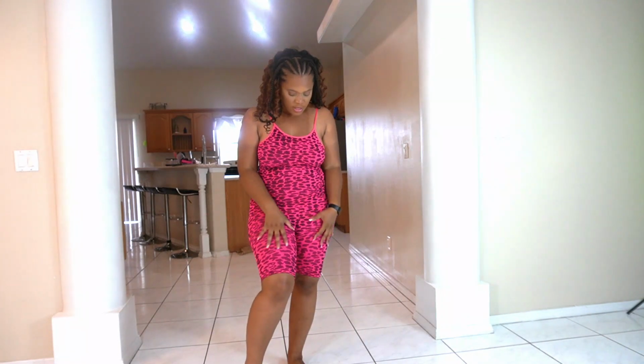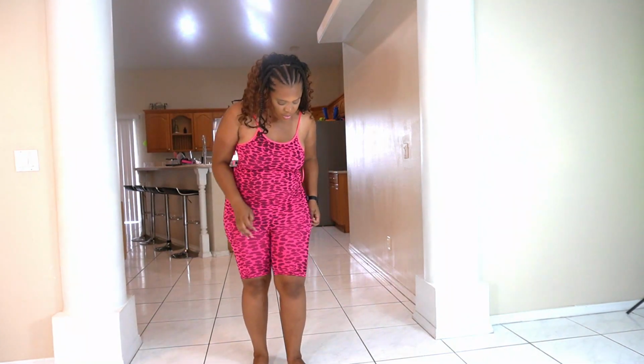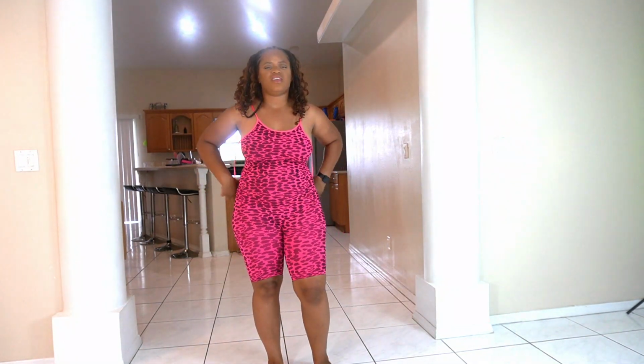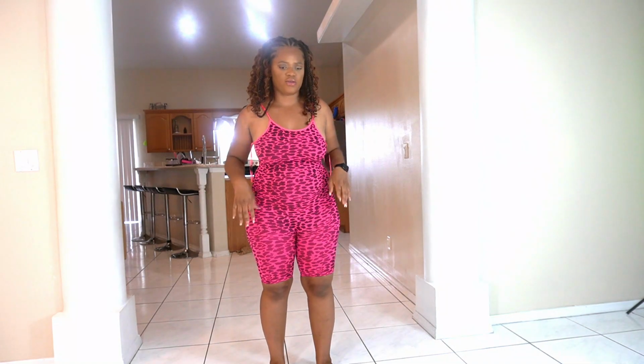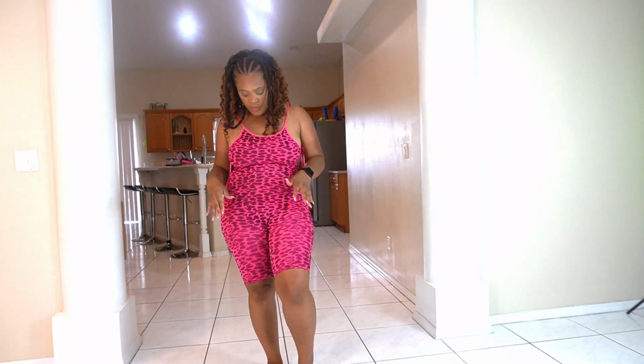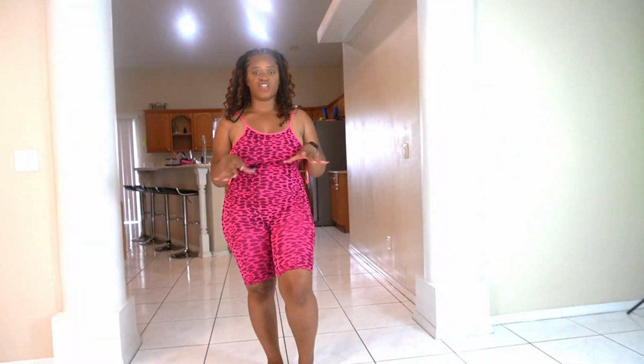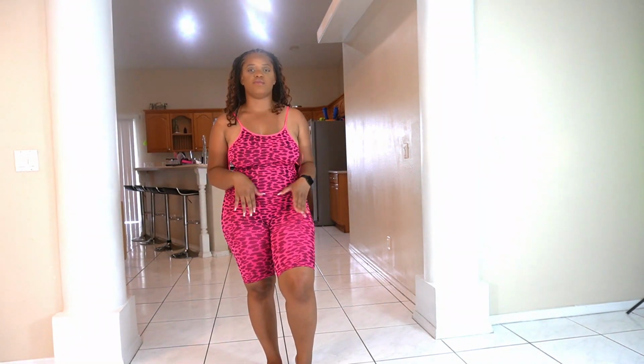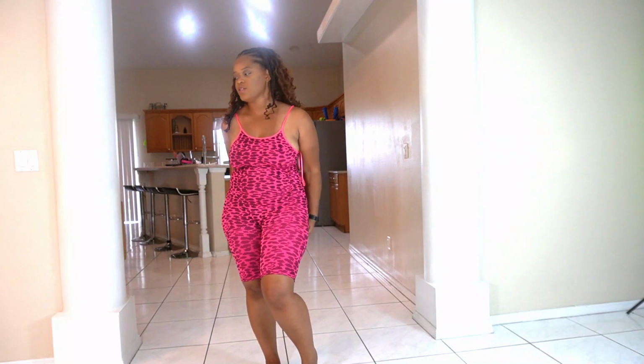Last thing that I got from Rainbow, it's in this pink and black cheetah print. This is actually in a small because it's super stretchy. This is actually more similar to the one that I used to have. This is definitely chill-in-the-house vibes for me because I could never wear this out.